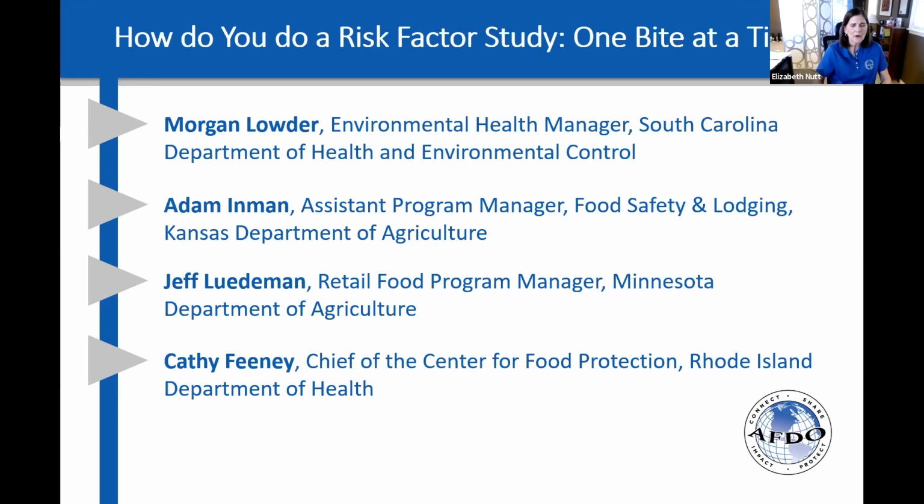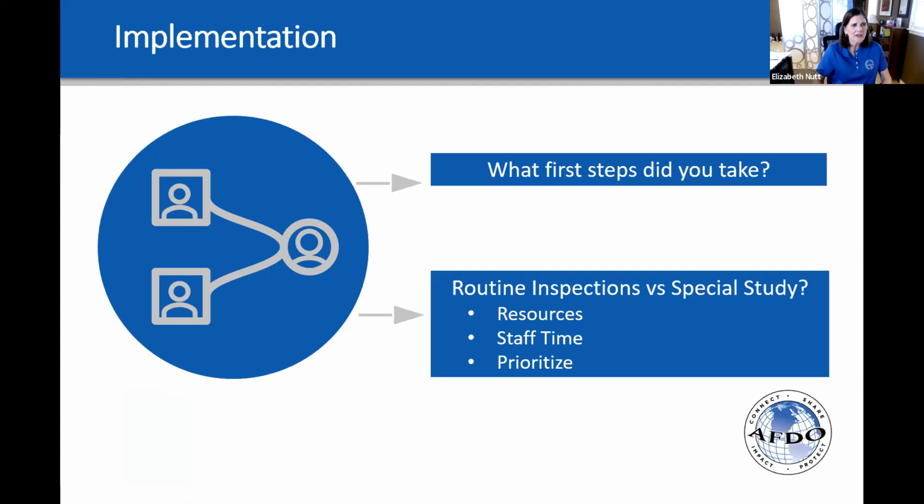Amy, do you want to go to the next slide and we'll get started with our questions for the panelists? I'm going to rotate so we can get all the questions answered, but if any of the panelists have something in particular they want to interject, just feel free to do that. As the title of the presentation says, how do you do a risk factor study one bite at a time? I was over a pretty large metropolitan local health department, and many years ago, when I first read about risk factor studies, it seemed very overwhelming to me. We did do one, but the tools and the mentorships that you all are afforded now were not available for my agency back then. I think more and more the tools and the mentorships are going to be helping people to achieve this particular goal. So again, I'll start with you, Morgan.